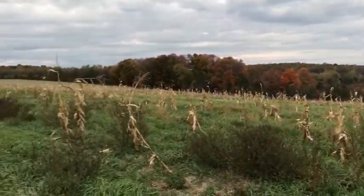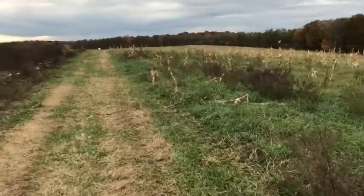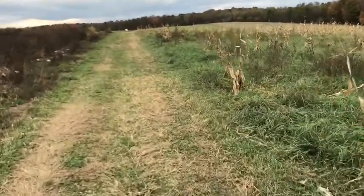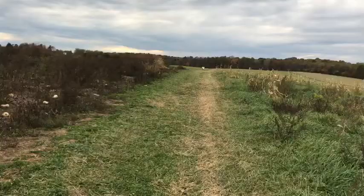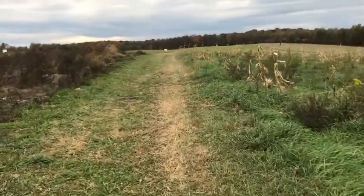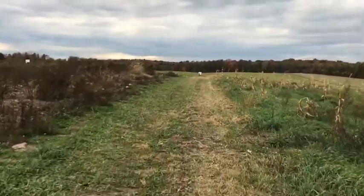Look at all that squash. That's what the deer ate. All the other stuff has been harvested already. Too bad. The deer got all that squash. They must have been hungry. I can see the next sign. It's coming up. Kind of looks like it's in the middle of a field. I wonder what we would farm here.